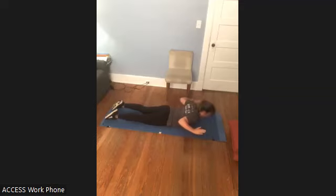Your hips and pelvis are going to stay on the ground. See if you can draw your belly button back towards your spine. So even as you're doing this, you're still working those core muscles. That's going to protect your back. Seconds. 10 more seconds.